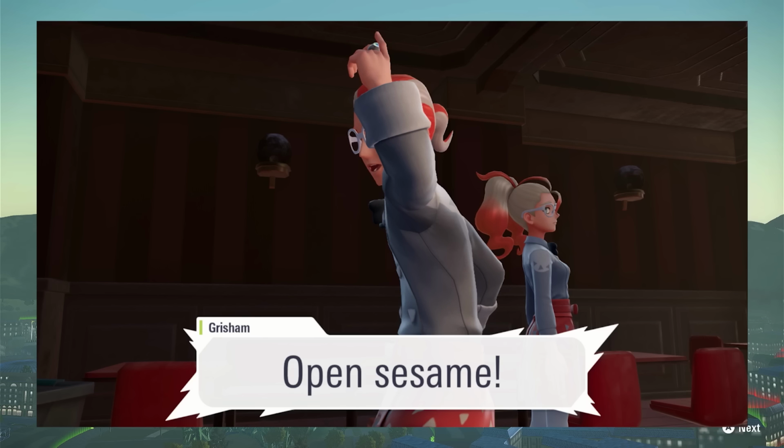There's also the Open Sesame reference being used again to open the lab, Lysander's lab and Team Flare's lab, which again is a reference to XY, but also, of course, the story of Ali Baba and the 40 Thieves, which is a code word used to open a thieves' cave. Again, just a lot of cool little details and references.